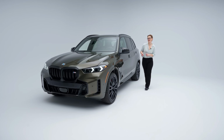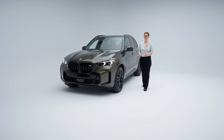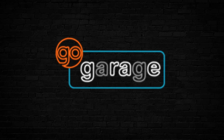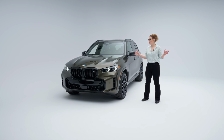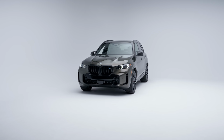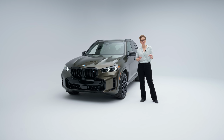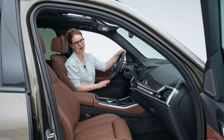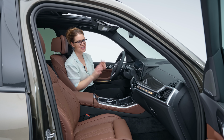Now, this is the kind of SUV that makes you feel powerful. Jesse here with Go Auto, and next to me is the 2026 BMW X5 in the Go Garage. Now, most SUVs will give you a comfortable and safe driving experience, but this vehicle gives you something a little extra, and that is confidence, which starts here on the interior.